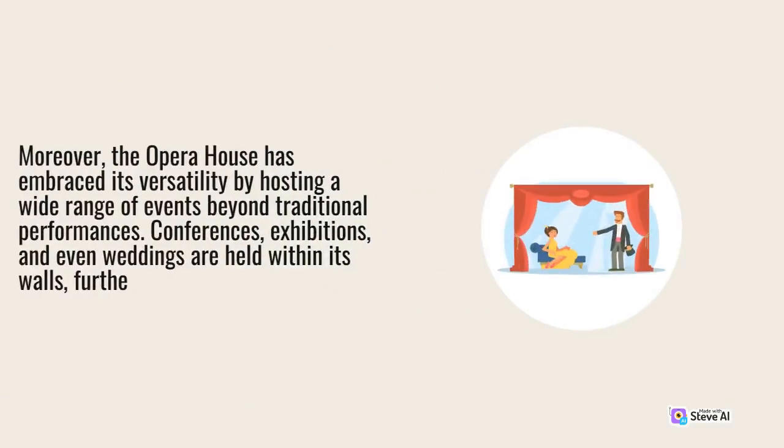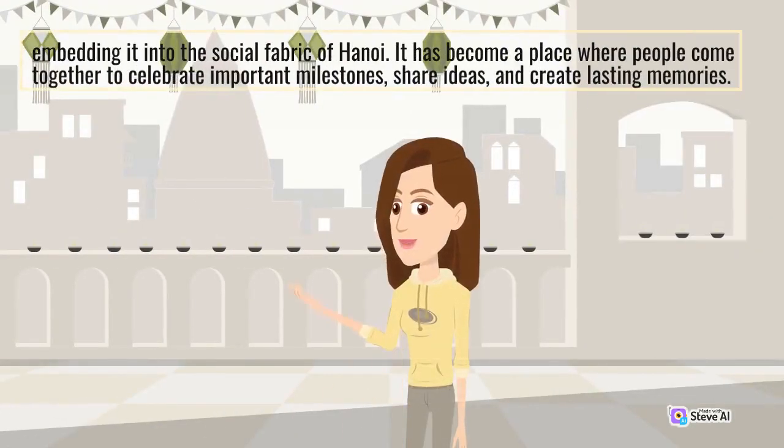Moreover, the Opera House has embraced its versatility by hosting a wide range of events beyond traditional performances. Conferences, exhibitions, and even weddings are held within its walls, embedding it into the social fabric of Hanoi. It has become a place where people come together to celebrate important milestones, share ideas, and create lasting memories.